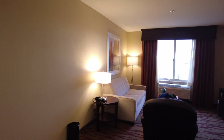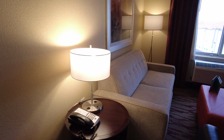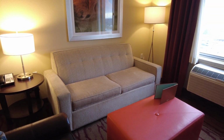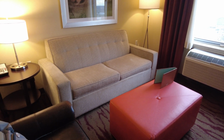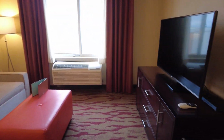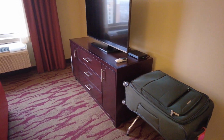And coming over here to the main living area, we have a little side table here with the hotel phone and a lamp and built-in power outlets. And then we have a good-sized couch here, looks pretty new. And then a red ottoman or footrest or whatever you call it. And then we have one seat here that my backpack's sitting on. And then over here we have extra space. I put the luggage rack there and put my luggage on it, but normally the luggage rack's in the closet.